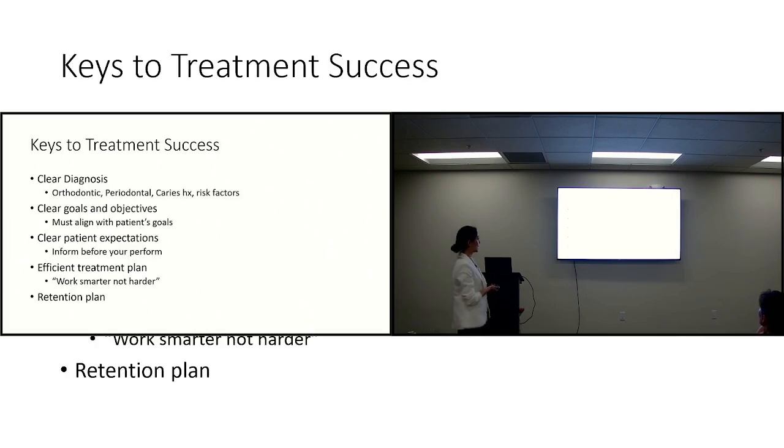Keys to treatment success, really any treatment. First thing you need is a clear diagnosis. So diagnosis, when I see a patient, it has to be comprehensive. I'm not just looking at their crooked teeth. I really need to look at their periodontal condition. I really need to look at their caries history, their risk factors, and whether this person is going to be a good candidate for orthodontic treatment or not.